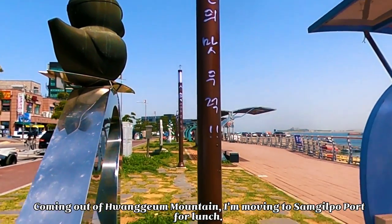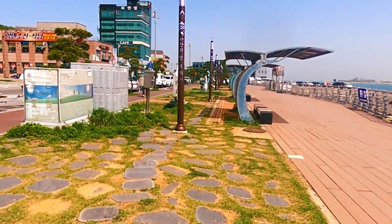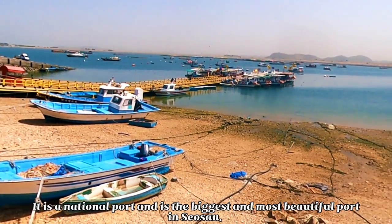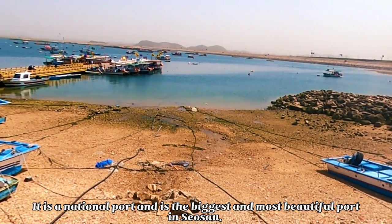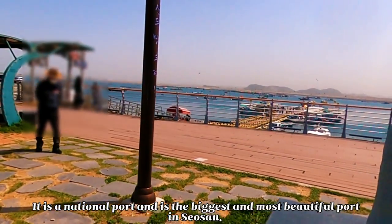Coming out of Hwanggeum Mt, I'm moving to Samgilpo Port for lunch. It is a national port and is the biggest and most beautiful port in Seosan.